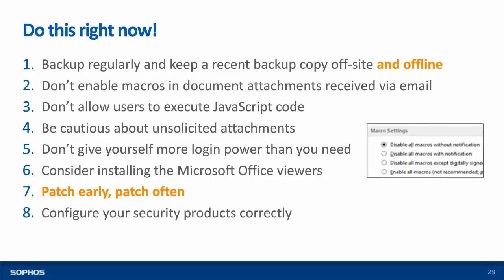And as I said, login: do you need to be running as administrator? I know we all like to have admin privileges on our machine, but do we really need it? Do all your users really need it? Because if they do, that gives them a lot more power to do a lot more damage. And assuming most of you on here are either network managers or IT managers, it's you that will have to do the cleanup. So restrict those rights.